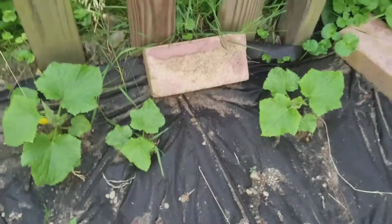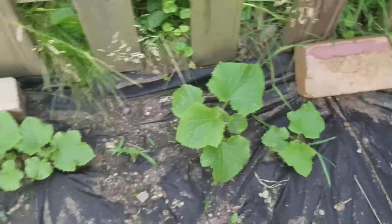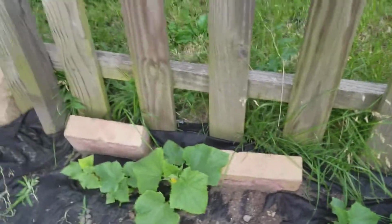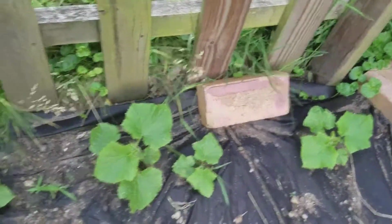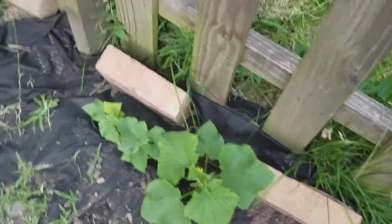And then these guys are my cucumbers. You can see we got full buds already. And again, these guys, I'm going to trellis up this fence here. I did it last year and it worked out really nice until I got a bug infestation, and then they just died on me. We're going to give that a go.